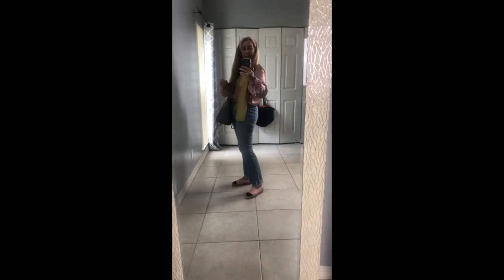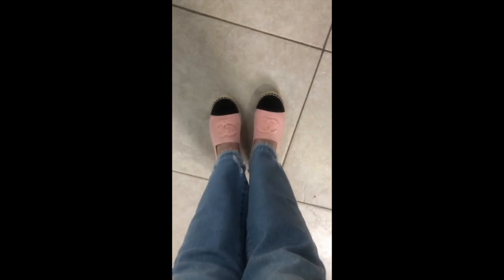Not great light, but here are the shoes. Here's the espadrilles. Fit me exact, perfect, no issues, very comfortable. I wanted to share the espadrilles that I picked up and let you know that they finally fit me.